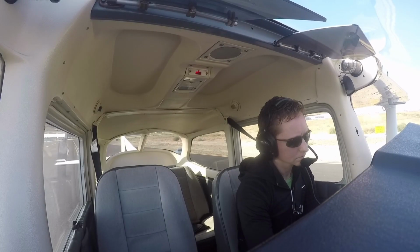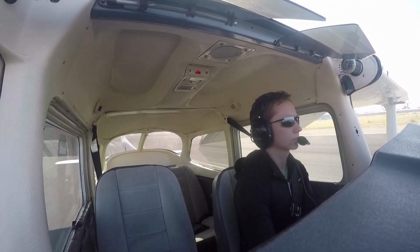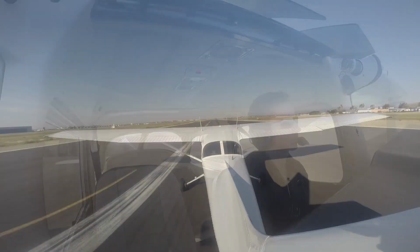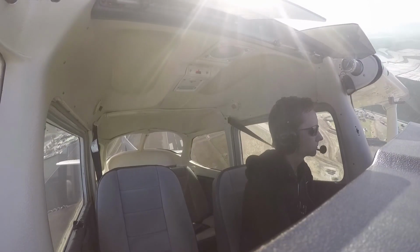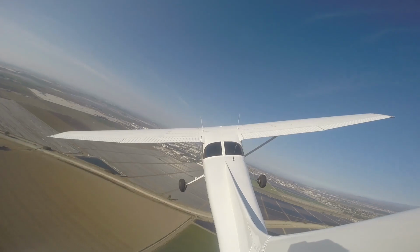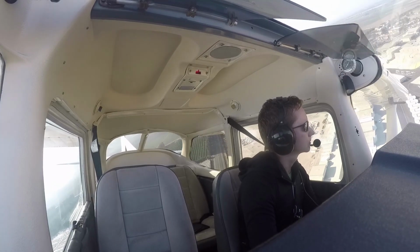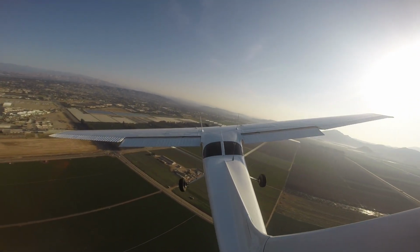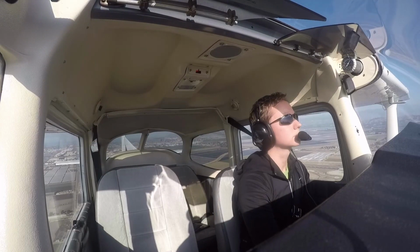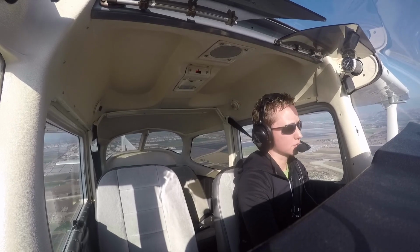Cessna 733 Foxtrot November, left close traffic approved, runway 26, clear for takeoff. Left close traffic approved, runway 26, clear for takeoff, 733 Foxtrot November, student pilot. Cessna 733 Foxtrot November, runway 26, clear to land. Runway 26, clear to land, 733 Foxtrot November, student pilot.